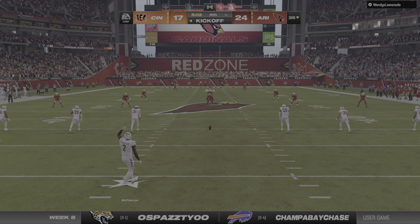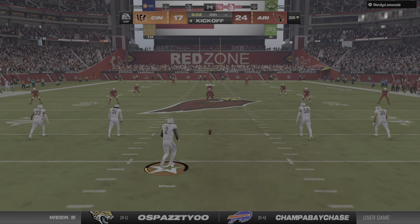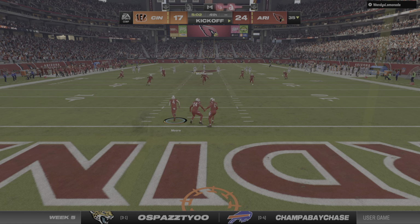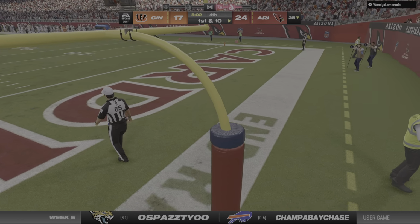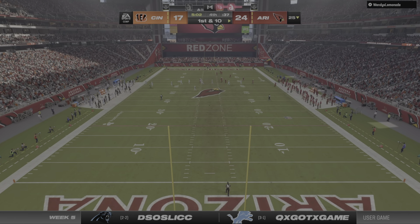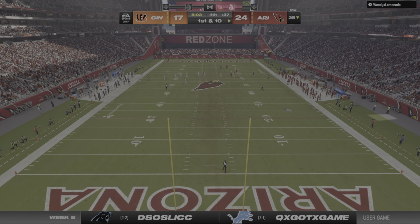All right, so they needed 2 scores to get back in the game. The field goal there, maybe not exactly what they wanted, but the necessary first step. There's still time remaining, and there's enough time to get it done. They've got to get at the least a 3 and out here to get the ball back, preferably a takeaway.